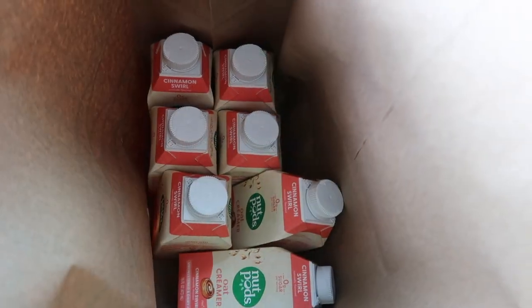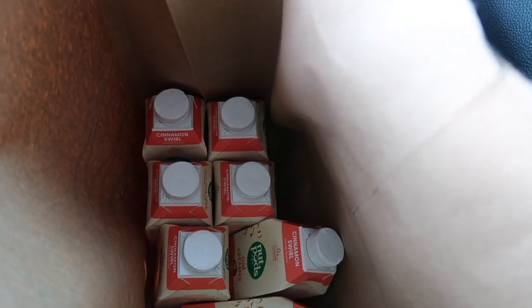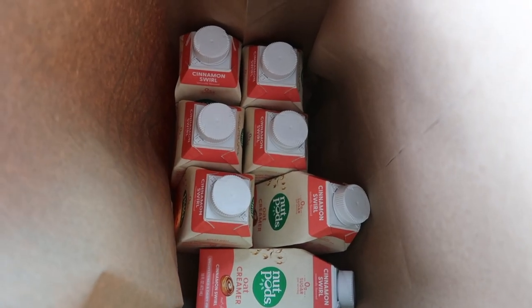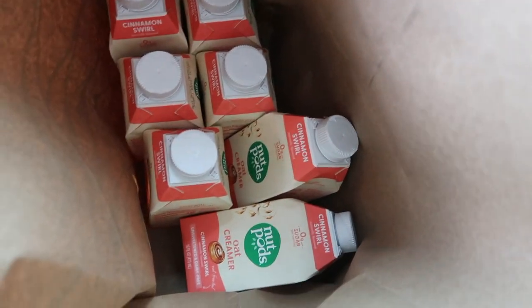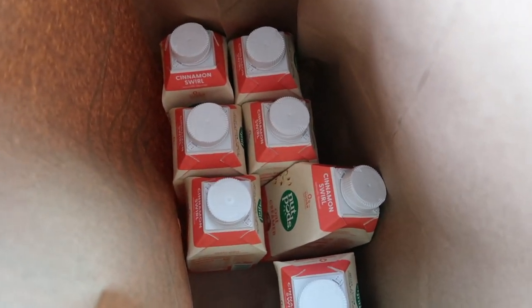I looked like a psychopath in Whole Foods. I tried to get my oat milk, but they didn't have it in stock. But three of these are for Taylor, if you're wondering, and four of them are for me. They don't really go bad because they have gums in them, which kind of sucks, but you can kind of buy these in bulk.